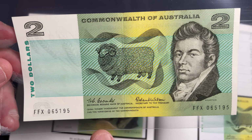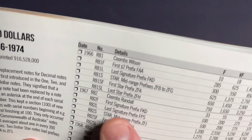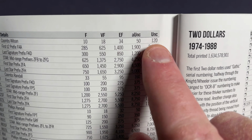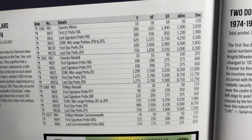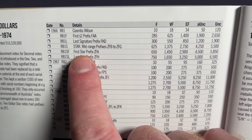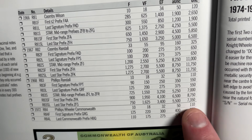Another quick example right here, the Coombs-Wilson. I know that signature is Coombs-Wilson, which is the first year of production, 1966. I know that note's in perfect condition, so it's a $120 value for that particular note. Now, for these really high values you see in the banknotes right here, these ones are starred notes. You see here star, star, star, star. So all of those really high valued notes are starred notes.